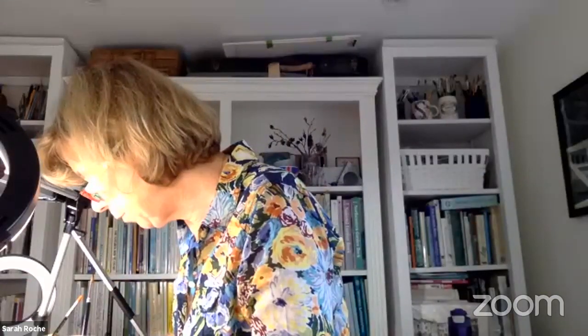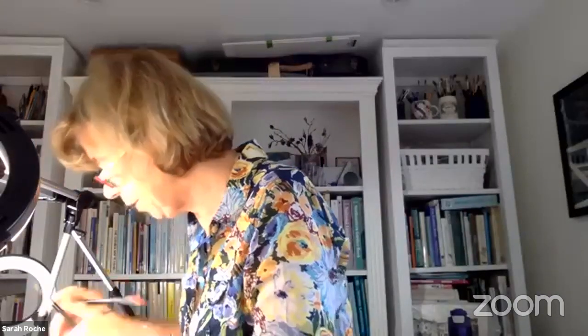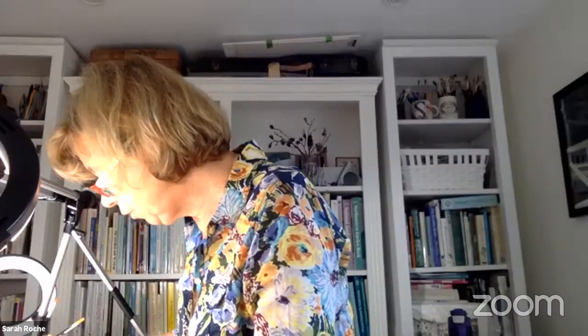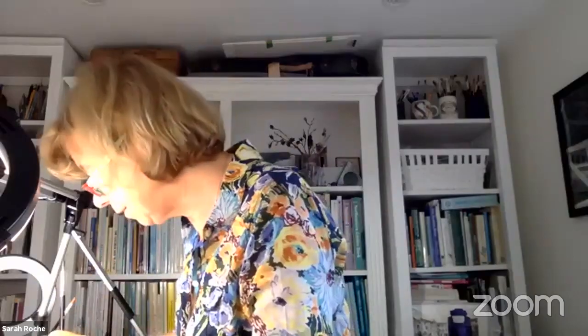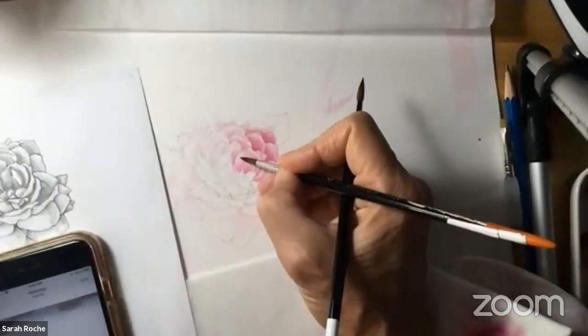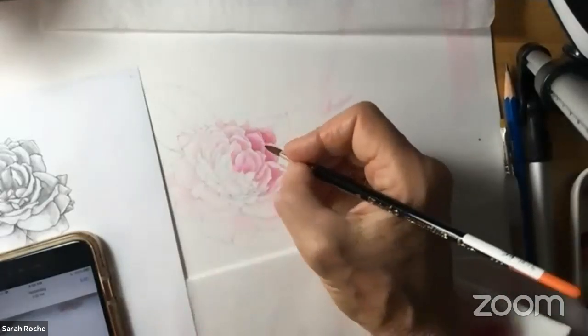Exactly, how people will avoid putting a leaf in, but actually they're really fun to paint, because once you get going, you know your color, you've got your tonal study, so you know where the light and dark is. It's very easy just to put the color in, and if you're not quite sure if it's right, just go back to your tonal study.